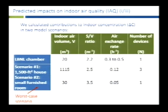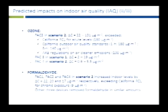What happened if you put the air cleaner in a really small room, you don't use any ventilation, or you have really little air exchange rate, and in this case we had a surface to volume ratio that was slightly higher just because of the dimensions of the room. And here's what we found. In the case of ozone, obviously air cleaner number 3, which was such a high emitter, exceeded all possible regulatory levels for ozone in that small room. And that is a big problem.